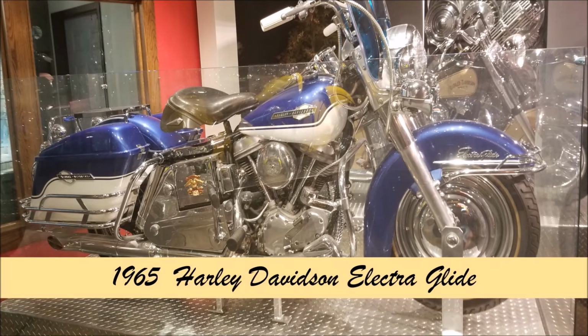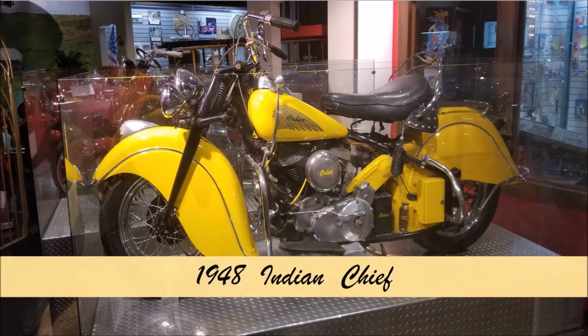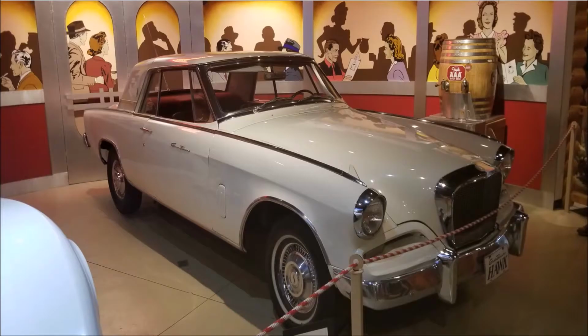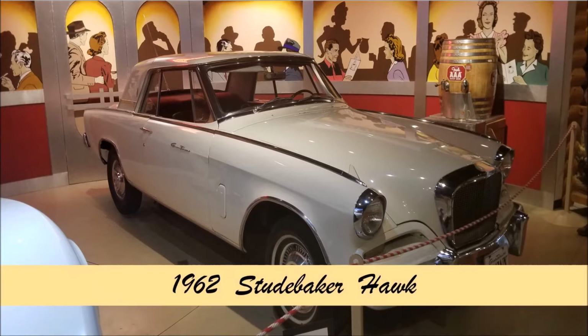A few things we experienced were artifacts, antique cars at drive-in theaters, old motorcycles and gas stations, along with historical documents and beautiful murals.